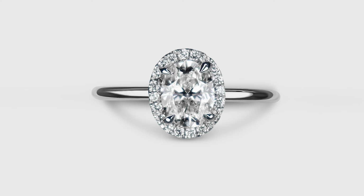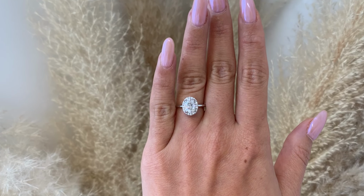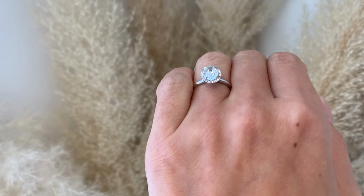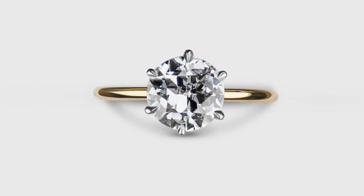The first one we have is a 1.2 carat I VS2 oval. This one we set using a really delicate micro pave halo and a plain platinum band. This is a really modern, sleek look with a feminine edge, and that little halo definitely gives you that extra boost in size.